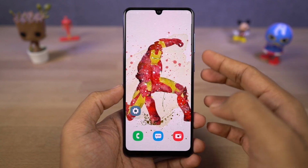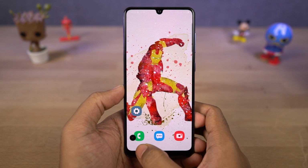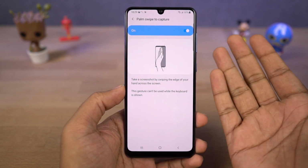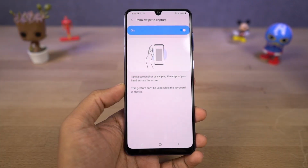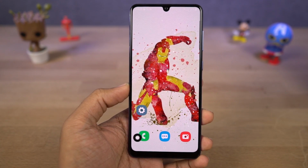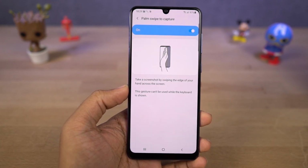Now for some reason, if you're not able to do that and want an easy way, you can enable this feature called palm swipe to capture. Once you enable this feature, you can simply swipe the display of your phone with your palm, left or right, to take a screenshot. Sometimes it doesn't work, but most of the time, it works without any problems.